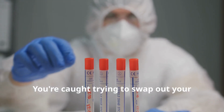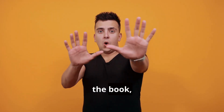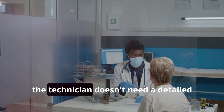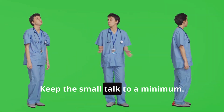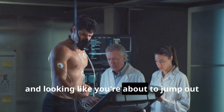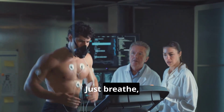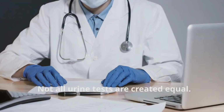You're caught trying to swap out your sample with, well, anything really. Newsflash, they've seen all the tricks in the book, and probably a few that aren't. Look, the technician doesn't need a detailed history of your bladder. Keep the small talk to a minimum. Constantly fidgeting, sweating, and looking like you're about to jump out of your skin. Just breathe, buddy. It's pee, not a public speaking gig.